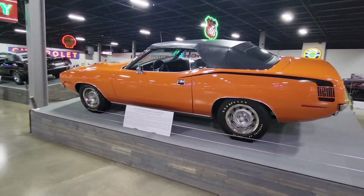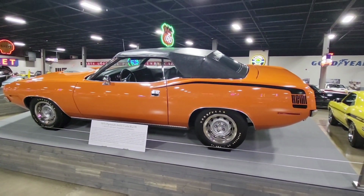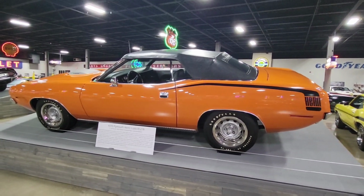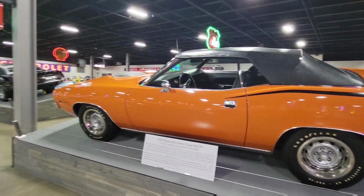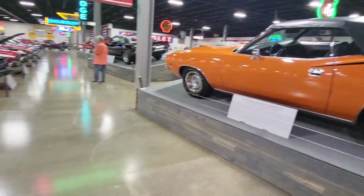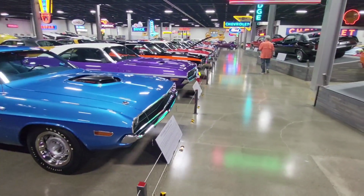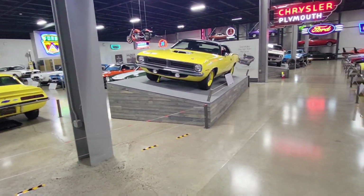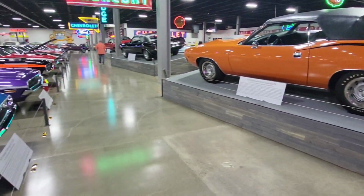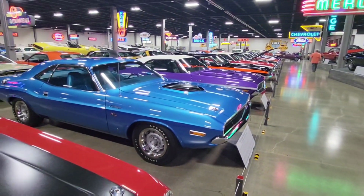The third Hemi-Cuda convertible. One of 9. So that's why they're so rare. There's only 9 of them. And how many does he have? 1, 2, 3, 4, 5. He's got 5 of 9 in the world.